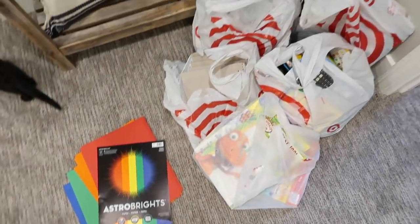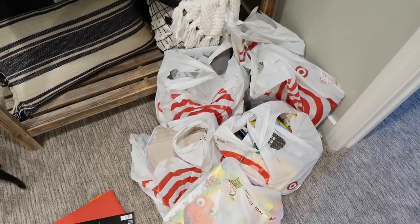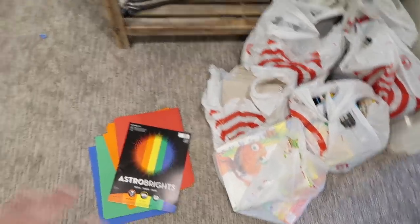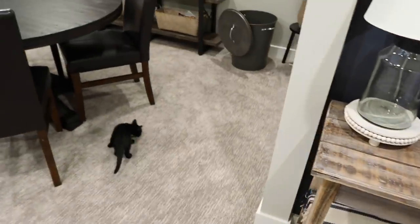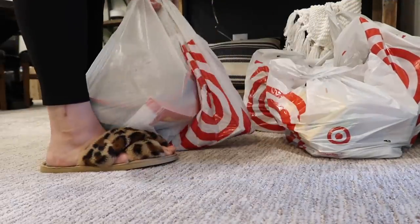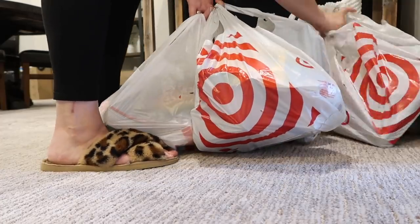So this is a lot of the stuff for like their homeschool station. So I am going to be keeping this down here, but I'm just gonna kind of move it out of the way so that I can vacuum all over everywhere. And there's Felix getting the stuff. All right, everything is all nice and picked up.